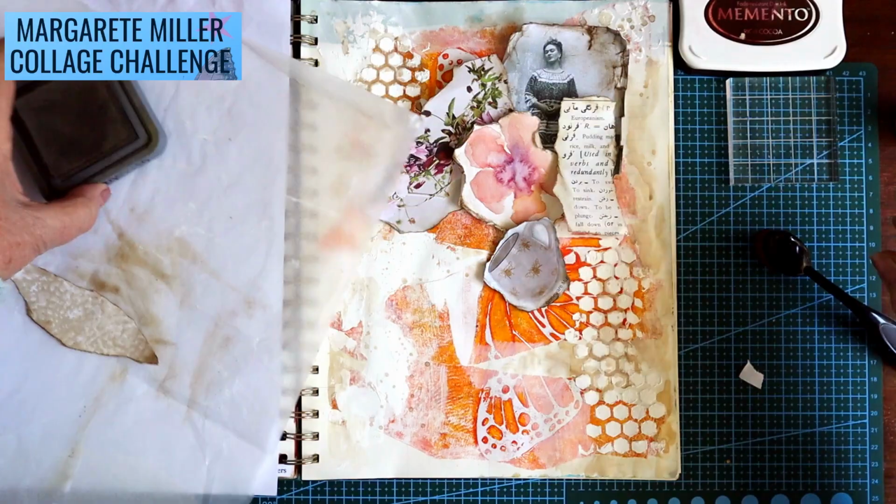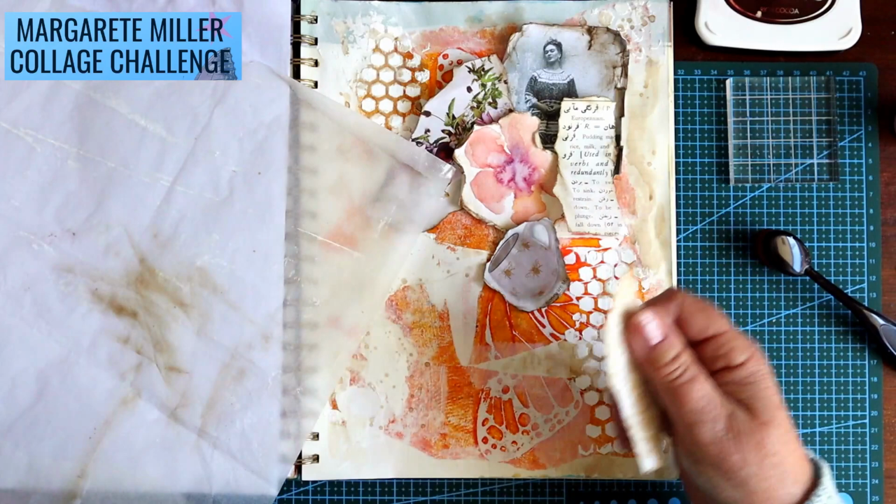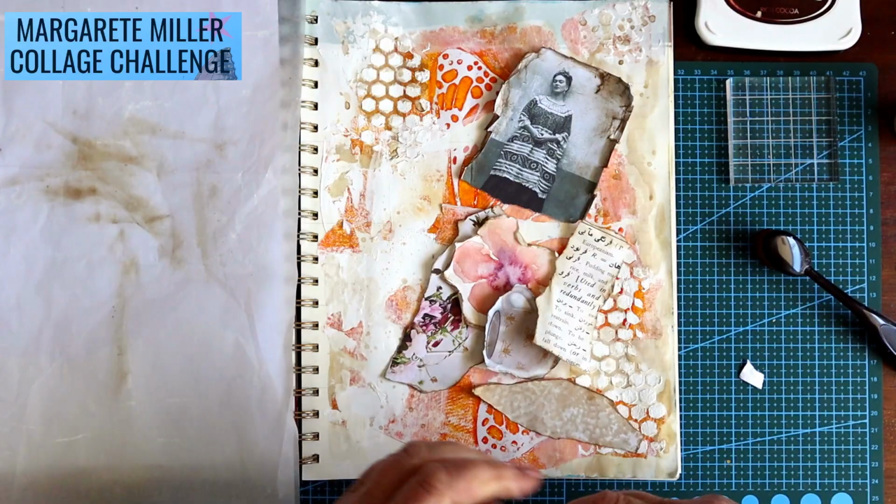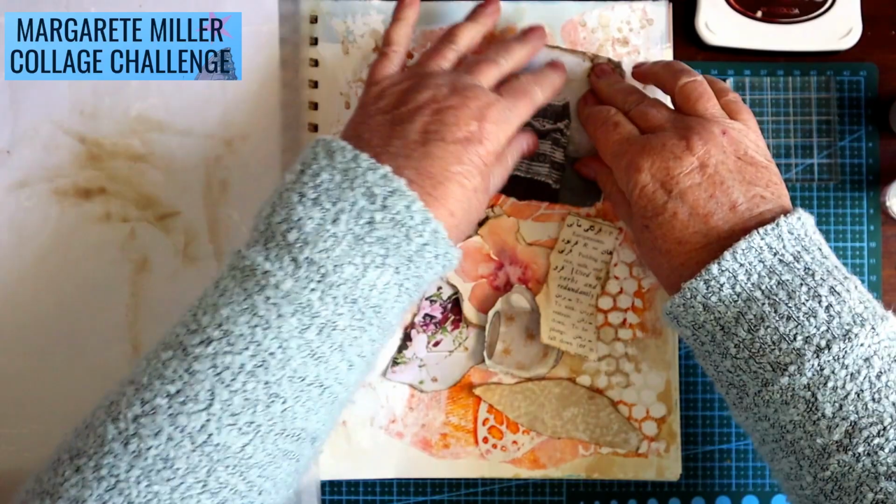Okay, so that's got them inked up. That's coffee dyed paper there. Okay, so I want to put that there. I'm just going to stick all this down. And just tip her on a bit of an angle. I don't mind if the edge isn't down, it's fine.